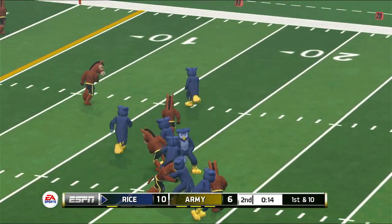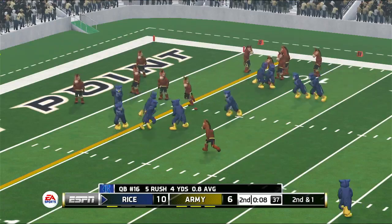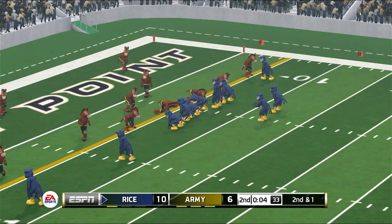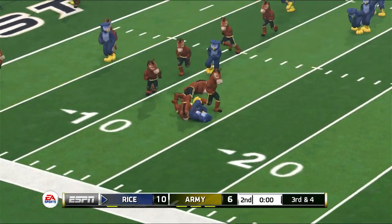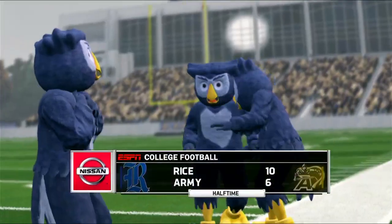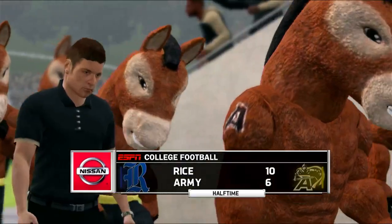He's on the run. And they make the stop at the 6. That brings him second and 1. Rice is up 4. Fires quickly to the tight end. He tackles him for a loss. We played a half of football. The Owls lead 10-6.